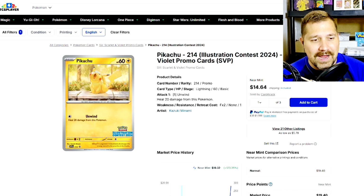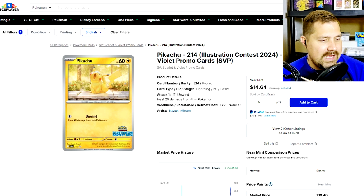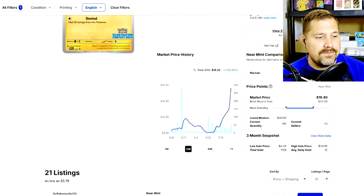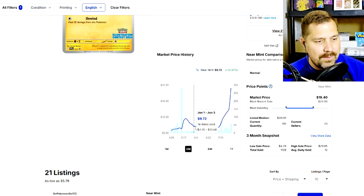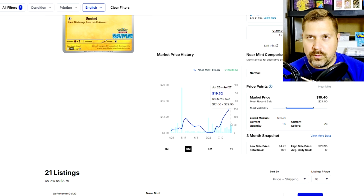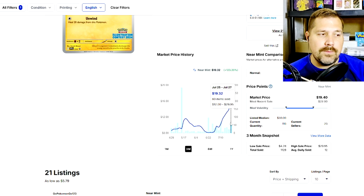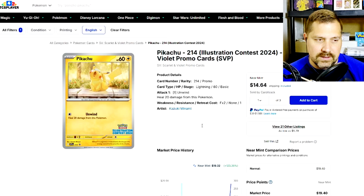because I'm only talking about the shiny cardboard, where we're going to end it on this Pikachu that's not even shiny, but from the illustration contest in 2024. This one has really taken off, and really recently. So we're in like an $8, $9 card, a little up in the $11 mark, back down to the 8, 10, and now all of a sudden 20. Why? Because the availability on these was pretty limited. That's why. And people look for something else.